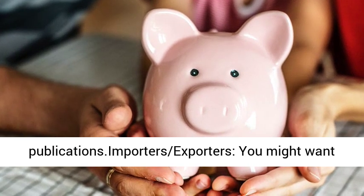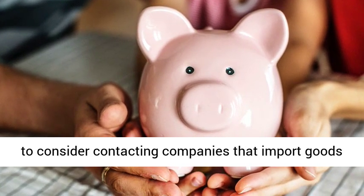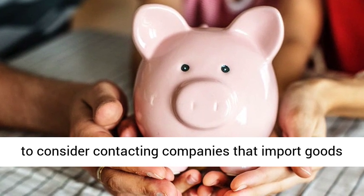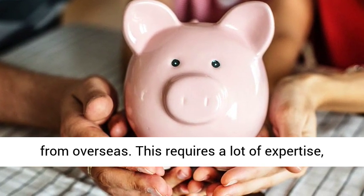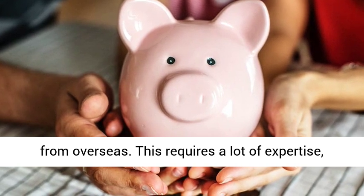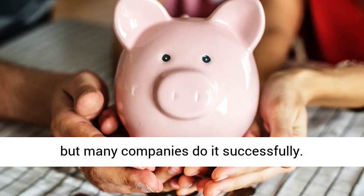Importers and exporters. You might want to consider contacting companies that import goods from overseas. It's possible to source directly from overseas. This requires a lot of expertise, but many companies do it successfully.